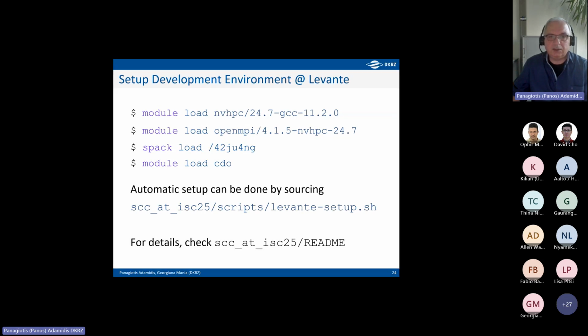But you can omit all of this and just execute this levante-setup.sh script, which we have under scripts in this directory, and everything will be set up automatically for you. For details, you can check the README.